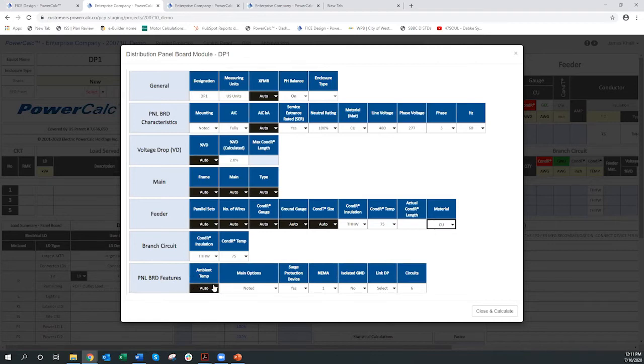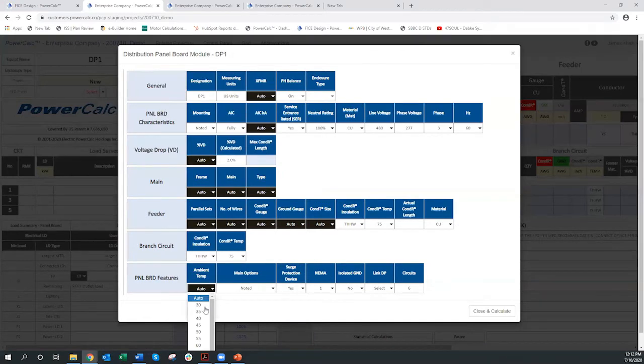The only other thing that I would like you to pay attention to, again, is the ambient temperature. The default is 30 degrees as identified in the NEC, or required by the NEC. For other locations, especially like in Saudi Arabia, I think I used 55 or 50, I can't remember now, but you can go ahead and set it up on 50, and it will react to that change and update everything upstream, downstream on the entire project based on that setting.